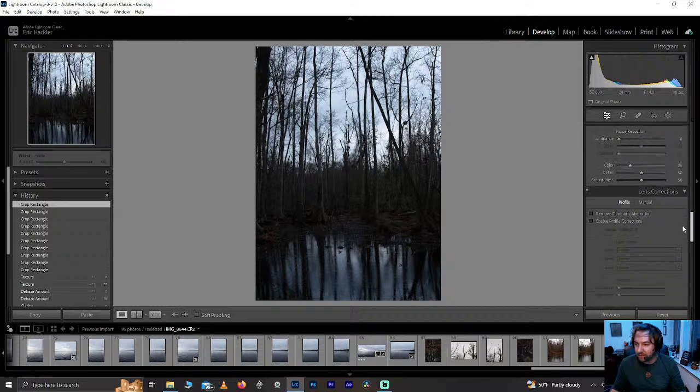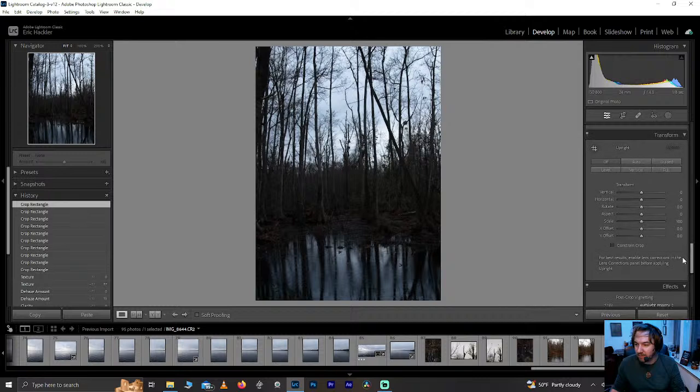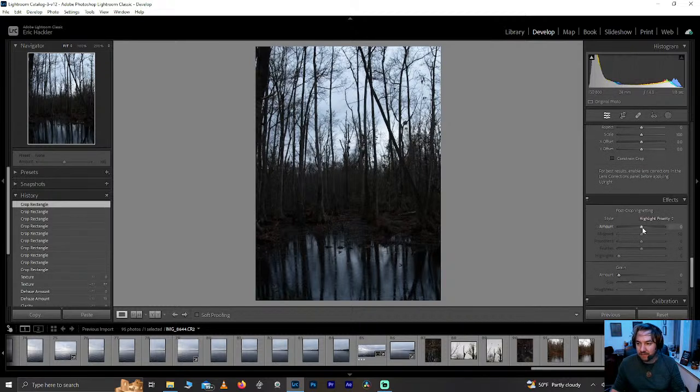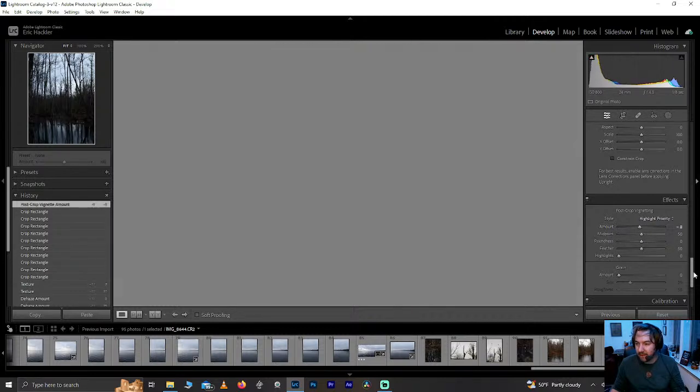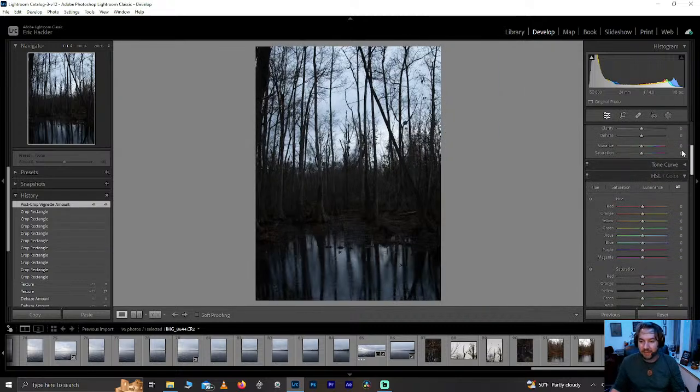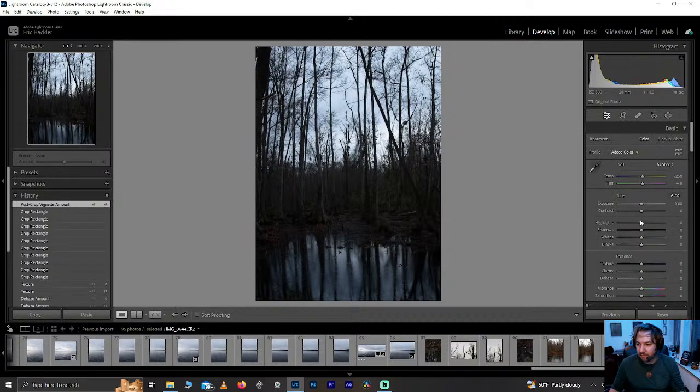This one immediately, I actually don't need to be putting masks on this yet. Immediately I know that I want to vignette it a bit though. I want to vignette that around the edges a little bit. The reflections at this place, that's the thing that was so cool. Because it was black, they were so crisp and sharp. I really loved them.